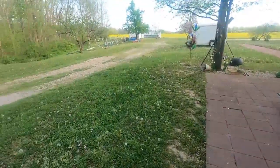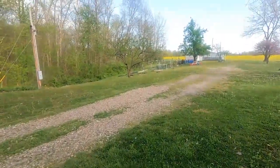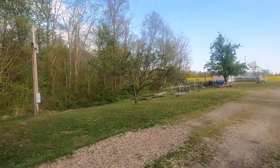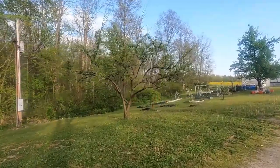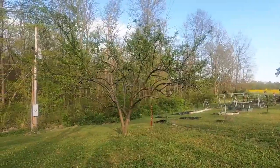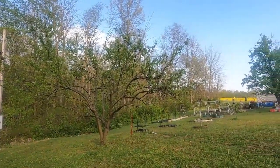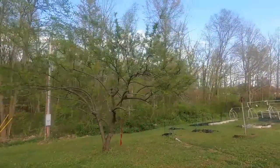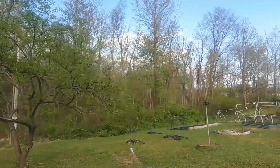So let's walk out to see the garden. I'm not so sure about the peach tree this year. We've had some really wonky weather, and when it was starting to put out the blooms, we got some really cold weather, and I didn't get many blooms. So I'm hoping that we get some peaches off of it this year. Who knows?